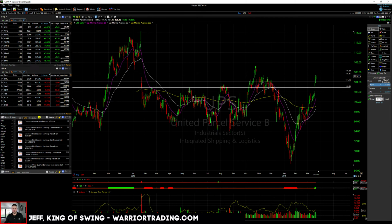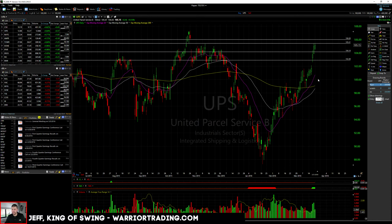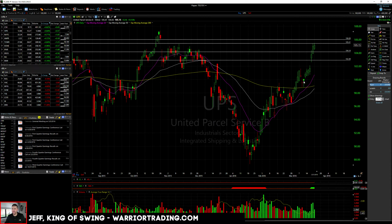Okay, so we're looking for an ultimately probable move to somewhere between 103 and 102.50. That's why I want to get it at 106. We'll get short on this trade under today's low. You can see here we have not had an under candle day for quite a while, so this is very extended to the upside. We're looking for a reversal of this trend instead of making new highs.